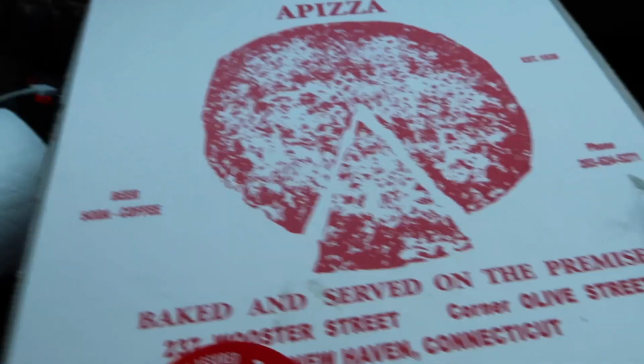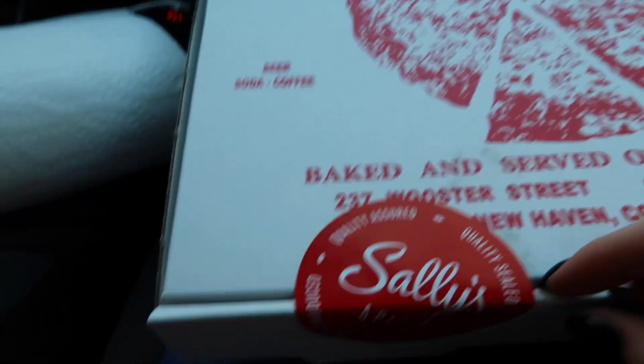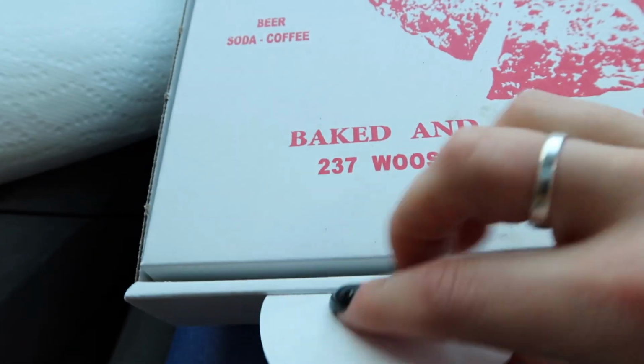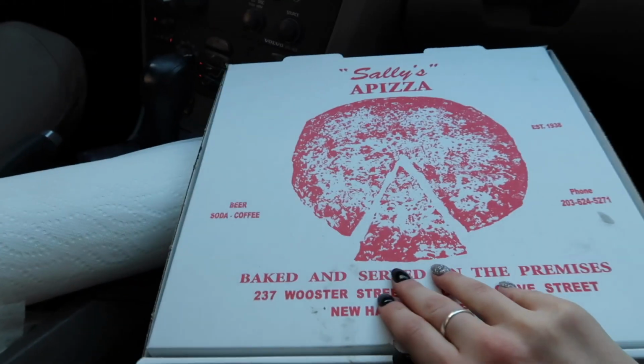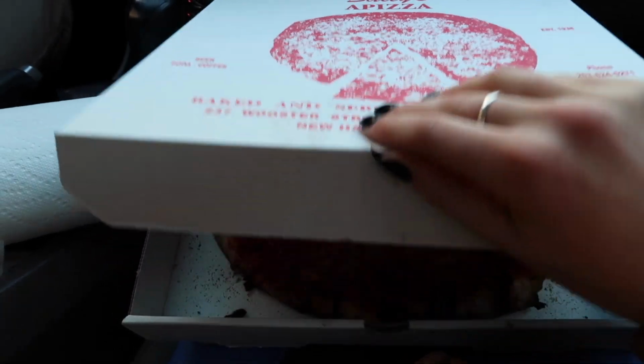Wait, it smells burnt. It's their thing. It's their thing to burn pizza? Okay. I like the sticker. I'm so excited. Sally's a pizza. Thank you. All right, big reveal. It's really tiny. It's tinier than the other one.